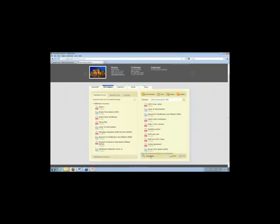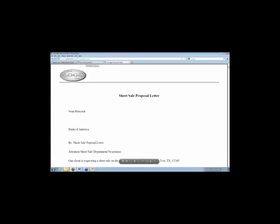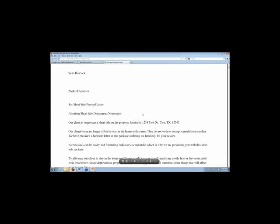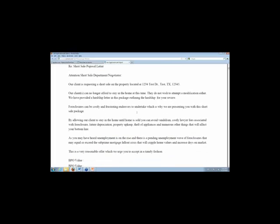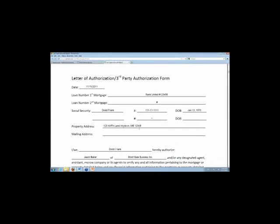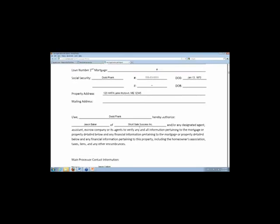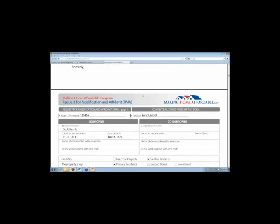So what is that going to look like? We'll just take a quick look at a package. Again, obviously I didn't sign all this stuff, and this stuff would need to be signed. But here's what it should say. The letter to the bank, explaining what it is that you want to do. This is just an example that we have. The third-party authorization is here. Our system fills all that in for you, so you don't have to. You just send it over to your client. Your client would sign it right here. So I just want you to see this.